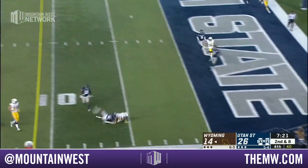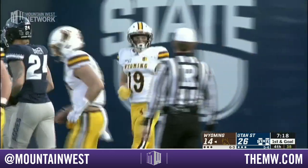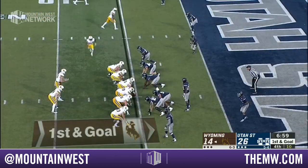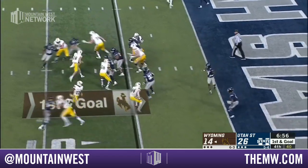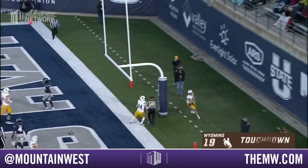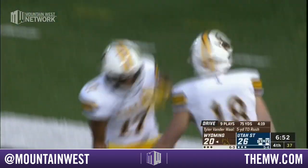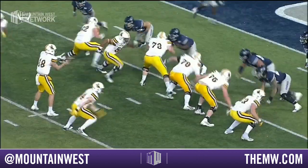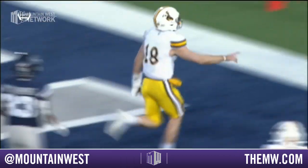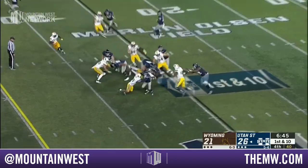Plenty of options looking downfield, and it's complete to Aiden Eberhardt, the junior from Loveland, Colorado. That's a good play, but there was a better one out there. Play designed for Vanderwall, who's into the end zone. Touchdown Wyoming as they get their first score in almost two quarters. Touchdown number two for Tyler Vanderwall. And it's him taking matters into his own hands. There were 5.5 minutes left in the first half.